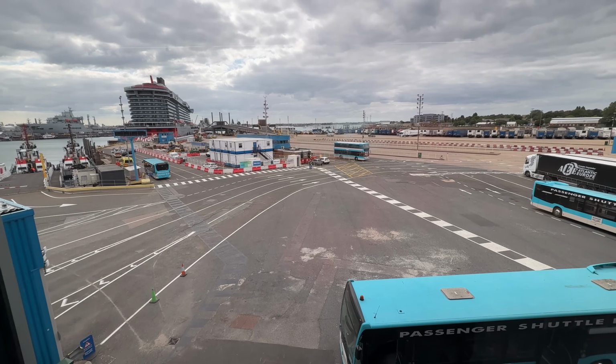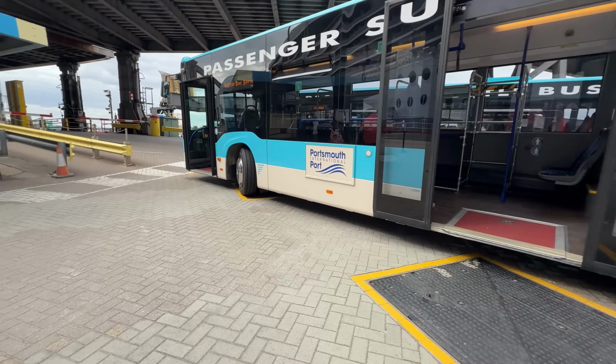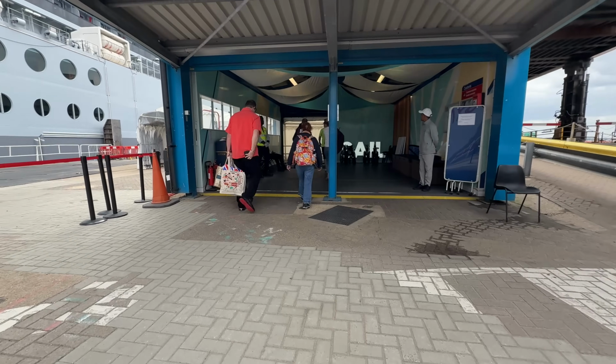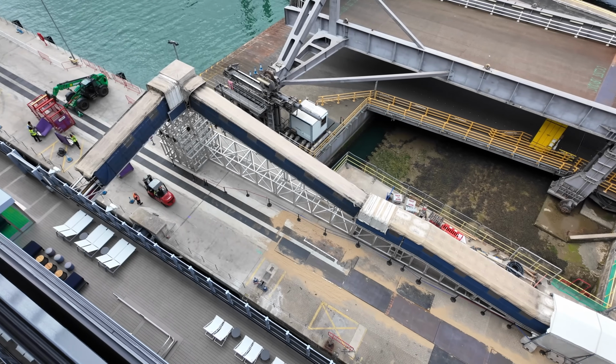It's not a long shuttle ride, but given the traffic and construction going on, I don't think you can actually walk from the port onto the ship. So the shuttle is going to take you the short distance from the port over to the ship. And then you have a pretty long walk up the gangway. What's helpful to know is if you need help with a wheelchair or some assistance, the crew is there ready to assist you.